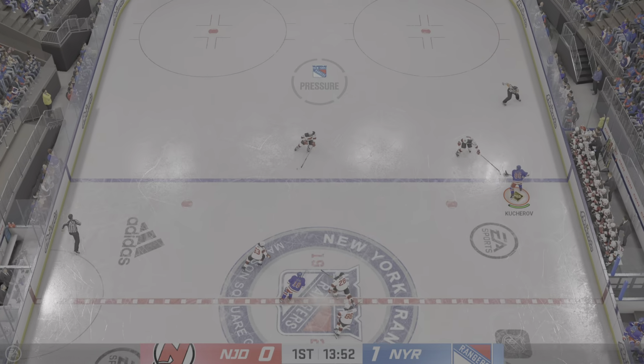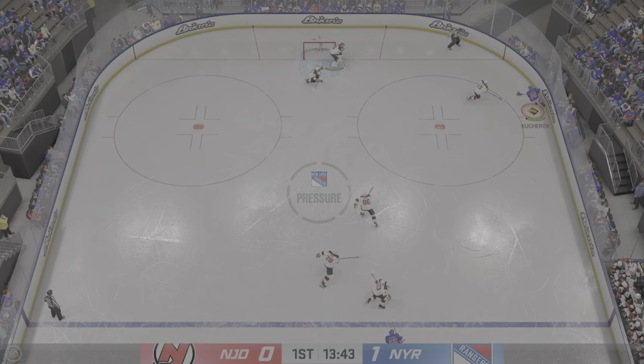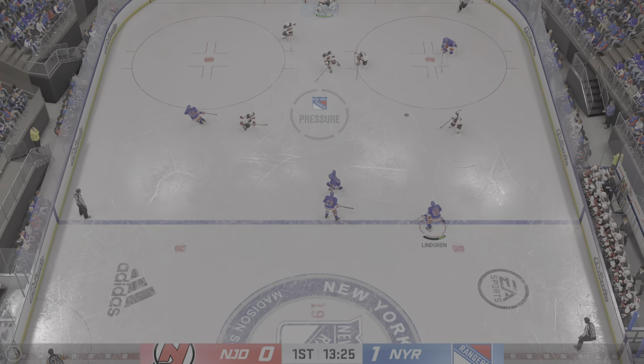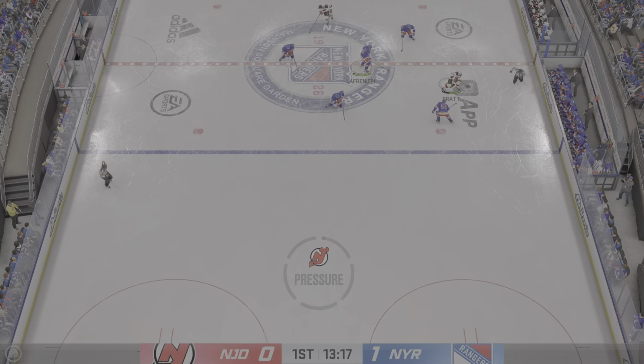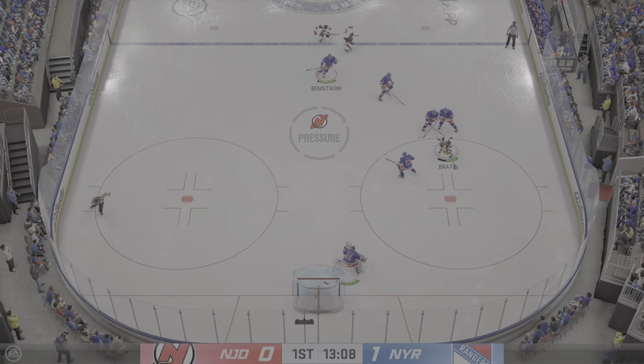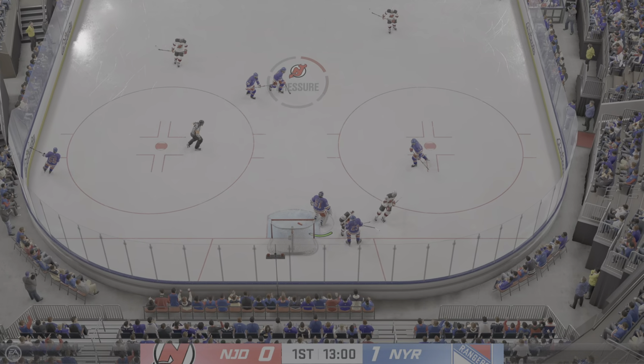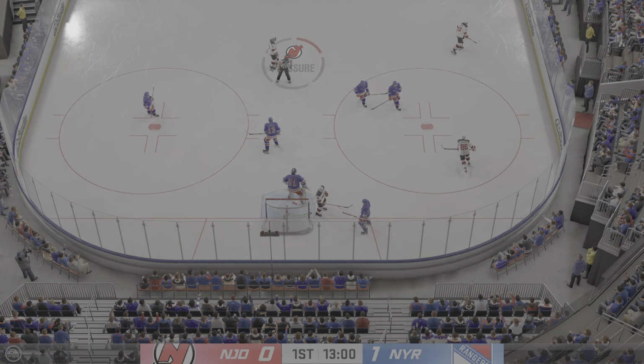I love this save, James. I mean, the goaltender is so aggressive on this play. Doesn't give the shooter any time to get rid of it. The Devils gain possession along the wall. Through the open ice, they're picking up steam. Turned aside with a glove. Ref blows the whistle as the puck's covered up.